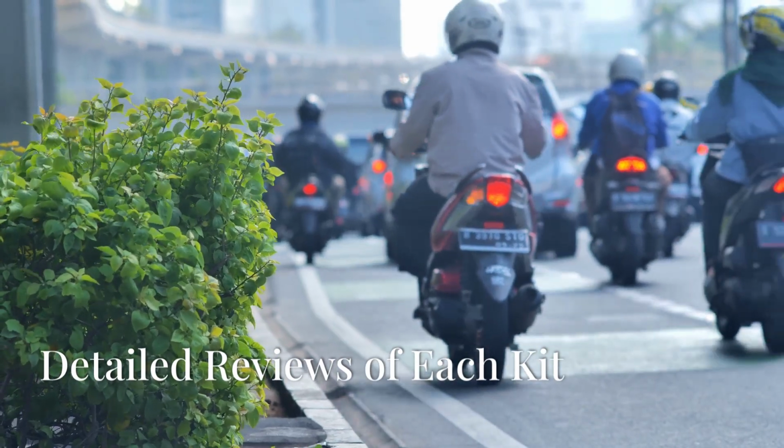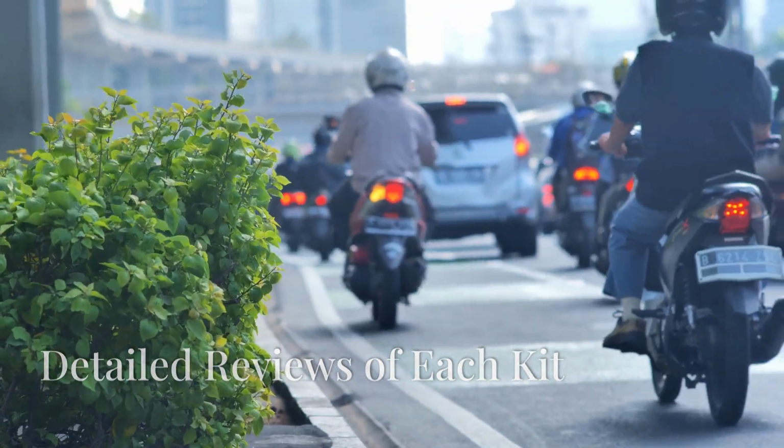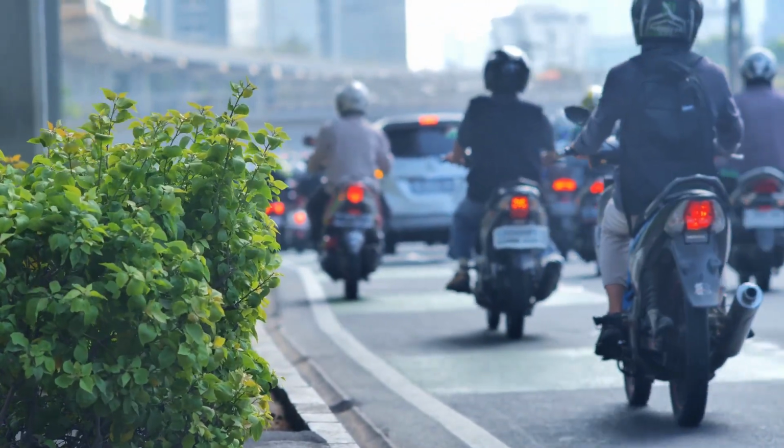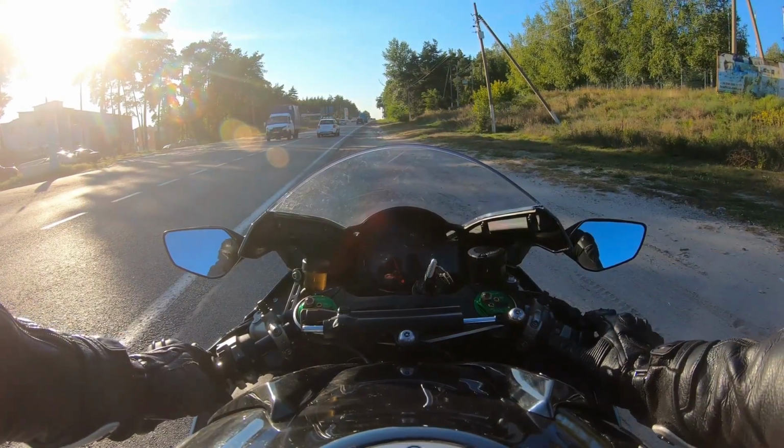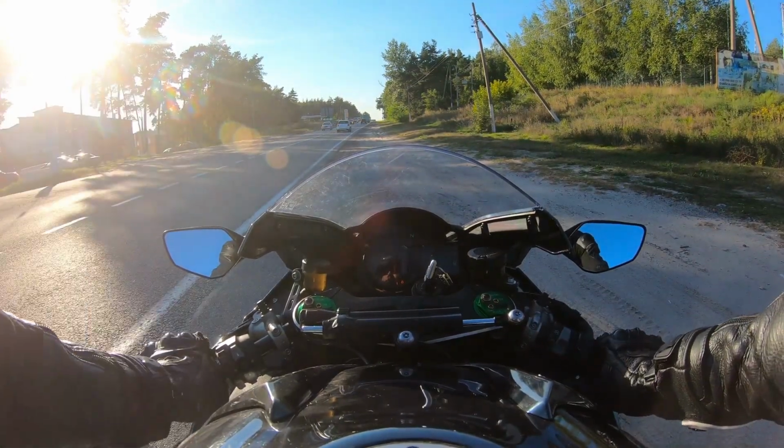Each of these kits perform differently in various environments, from slow city riding to high-speed highway cruising. I've got to say, some of the results were astonishing, while others were disappointing. In this section, I'll share my hands-on experience with each kit, highlighting their strengths and weaknesses.